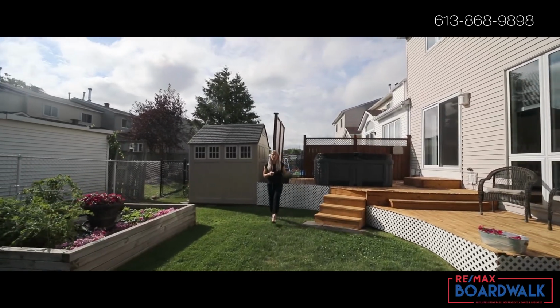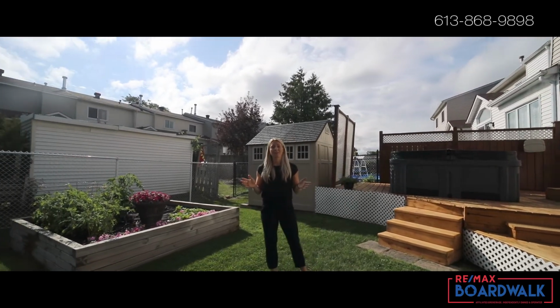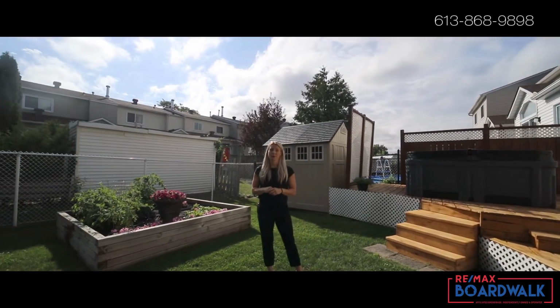If you like what you saw inside, you're absolutely going to love this backyard. It was built for entertaining. But if you do ever need to leave, you are just steps to some amazing schools, parks, and recreation.